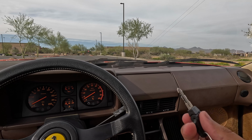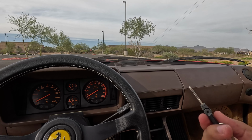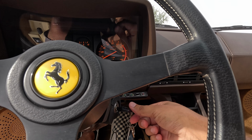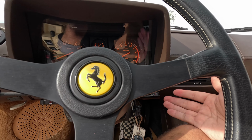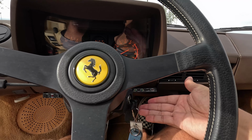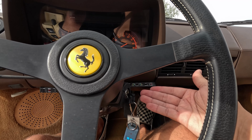The reason for that being, there were some complaints with the predecessors of the Testarossa. So now when you put your key in for the Testarossa, you can actually bend the key down, and now your knee, when you're driving your car over here on the gas pedal, is not going to touch the key in the ignition, which is a great feature.